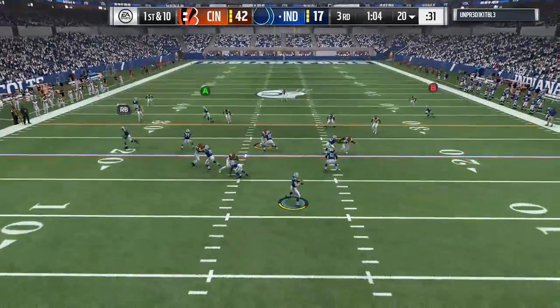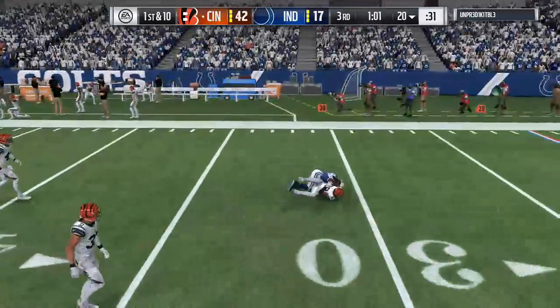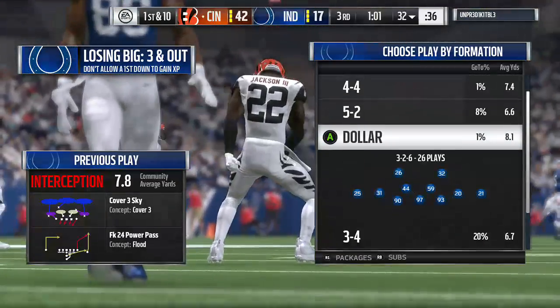They go play action here on 1st down. He's going to loft one deep left side here. And his pass is intercepted for the 4th time today. A great read, and it's picked off. And out now, here come the Bengals.